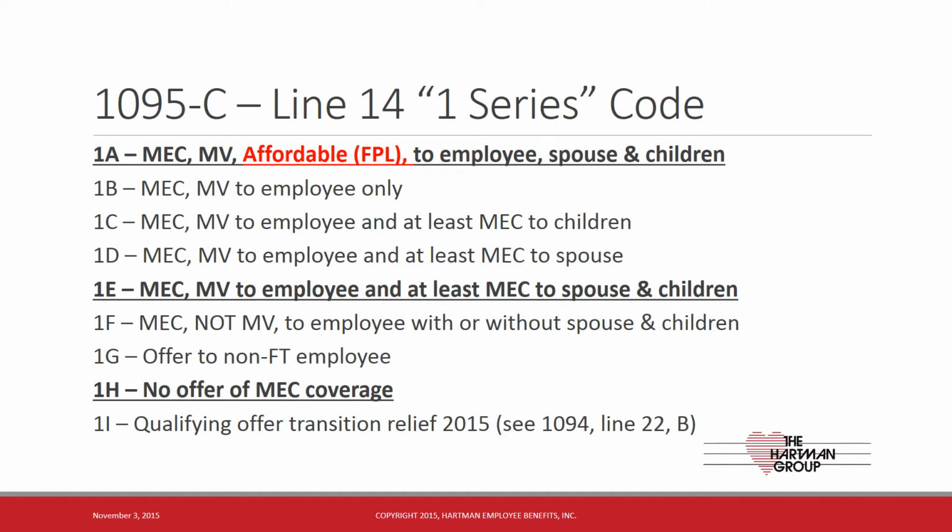For line 14, the 1 series codes that I've referenced are laid out here. I've highlighted the ones that I think are most common to occur. And there's some jargon here. So 1A represents minimum essential coverage, that's MEC, that is also minimum value. Minimum value coverage being the 60% or greater actuarial value.